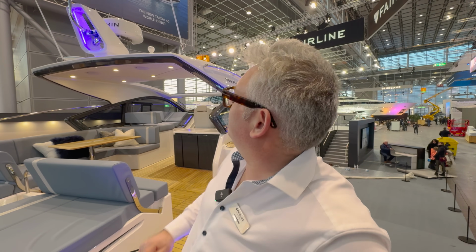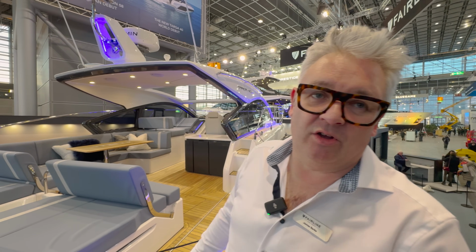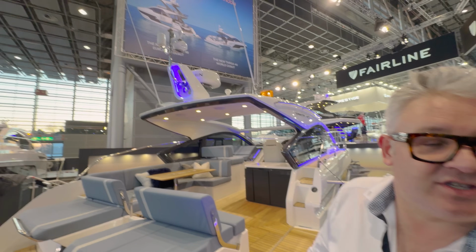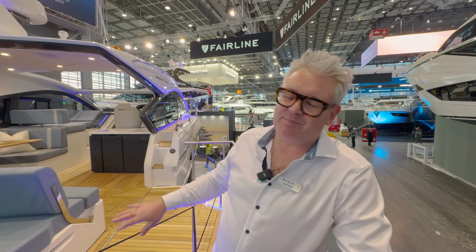But in the meantime, I think a legend has met an icon, Dan, and that's not just me and you, is it? It's not just me and you. So come along and see this beautiful boat. It's a winner.